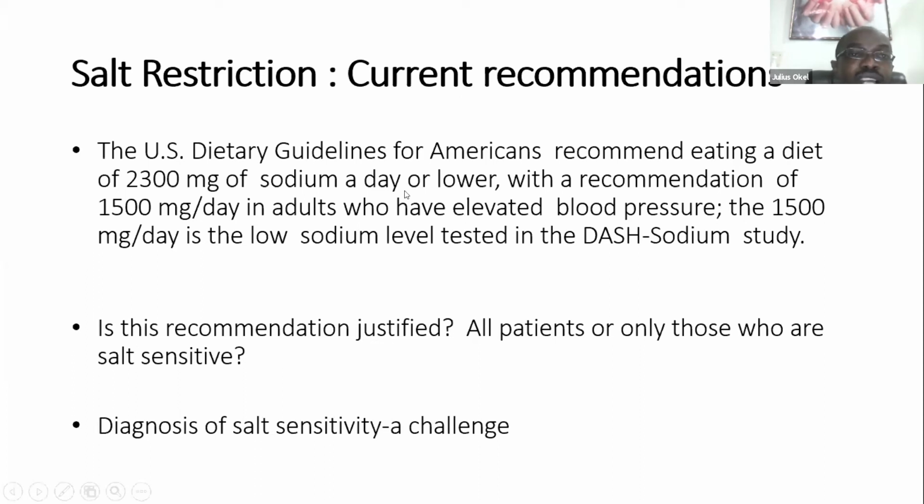There's a lot of difficulty in trying to achieve especially these low levels of salt, because people get salt not just by adding it to their food, but in pre-processed foods. And most pre-processed foods nowadays actually have a lot of salt added.